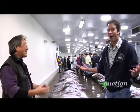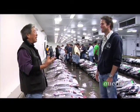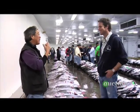The ideal situation, of course, is you've got a large fish that's fresh, nice color, good texture, and a lot of fat. That's like the holy grail of tuna. Yeah, that's it. And that's the wonder when you go to the sushi restaurant, that's the stuff that just melts in your mouth.